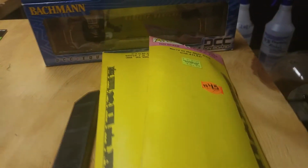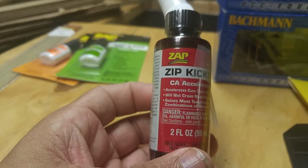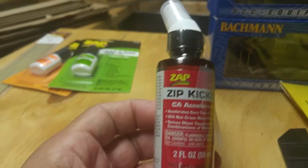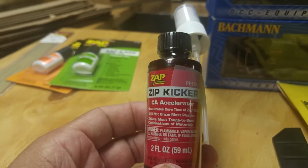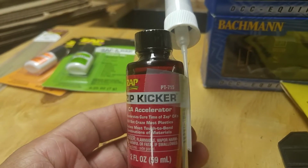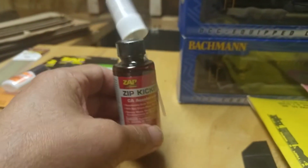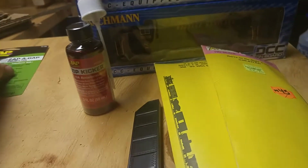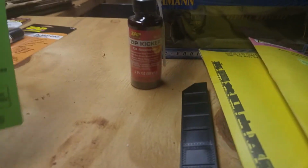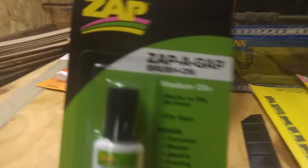Moving on, we've got some I picked up on eBay. These are some recent purchases in the last month or so. Some Zip Kicker, which is your CA accelerator, which makes your CA glues set up quicker and bond better. It just gives it less time to wait to bond.